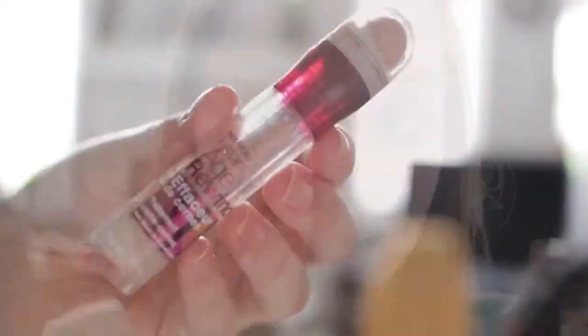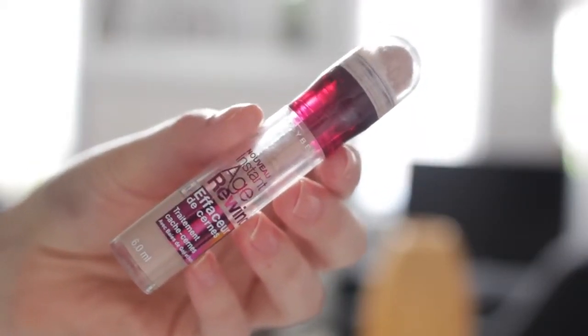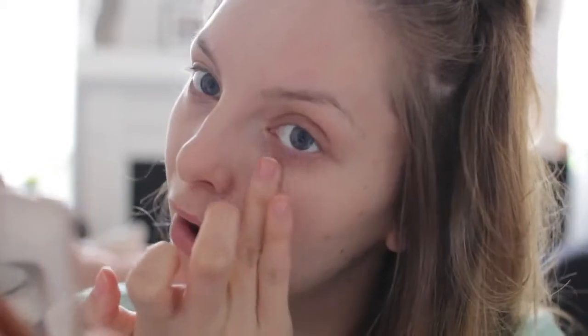I don't know, it's weird. I might just put a little of this around my nose as well. That was the Maybelline Age Rewind Concealer, by the way. I love that stuff, especially for underneath the eyes. I think it's so smoothing and light and brightening. And I'm almost finished it, actually. I really like it. My hair looks like a rat's nest.